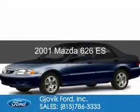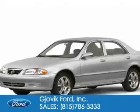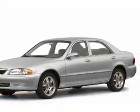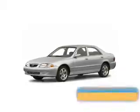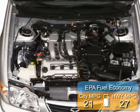This is a used 2001 Mazda 626. Zoom, zoom. It's powered by front-wheel drive, a 2.5-liter six-cylinder engine, and a five-speed manual transmission. Great fuel efficiency saves you money by requiring fewer trips to the gas station.